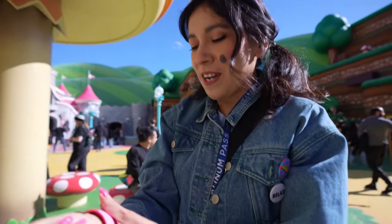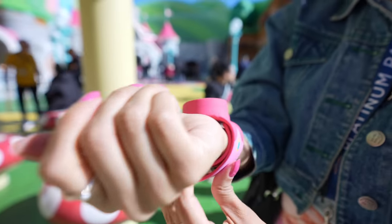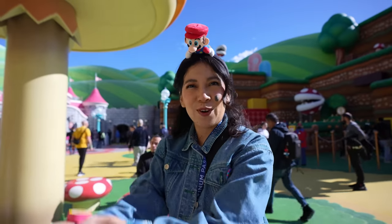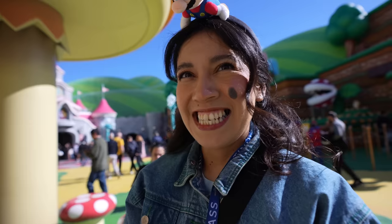I think this was better because I've seen kids right now use it like this. Get better, you know what I mean? Well, we're going to try it out, but we have to set it up first. Yes, let's set it up.